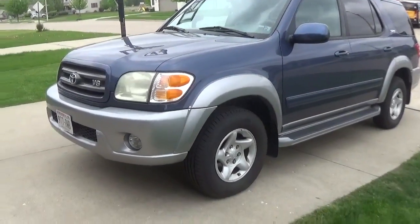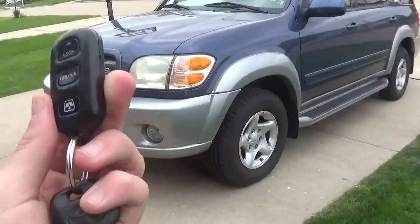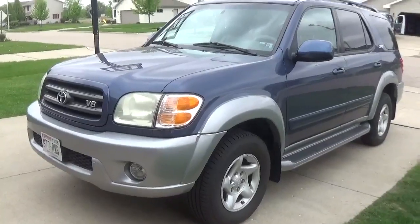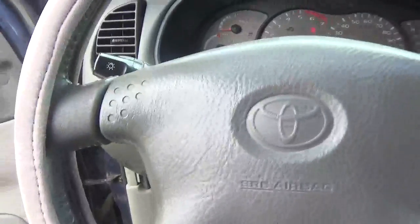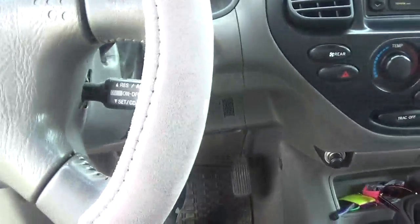So, without any further hesitation, let's go ahead, start her up, let her run. Blue exterior, gray leather interior. Not sure the exact name of this color combo, but then again, this car's 16 years old, so what do you expect?